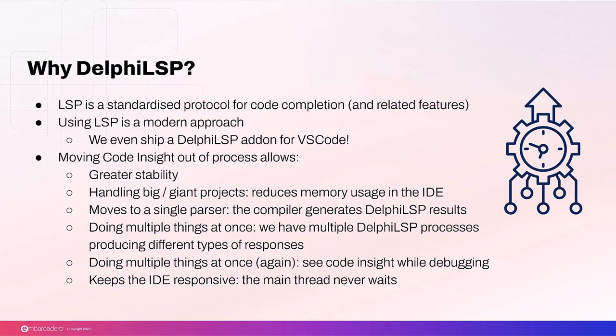Code insight, such as code completion and control-click navigation, tooltips over symbols, and so forth, is very important to productivity, and so it's very important to us. Several years ago, we changed Delphi's code insight system to something we call Delphi LSP. LSP is a protocol that lets us separate the IDE from the system that generates the code insight data. This has a number of advantages. It improved IDE stability, but also greatly improved performance.